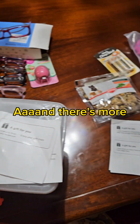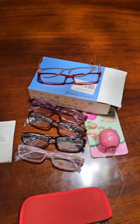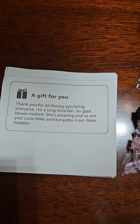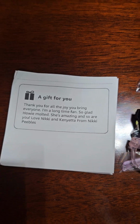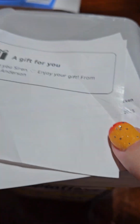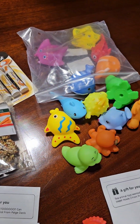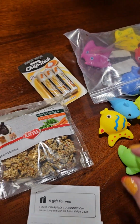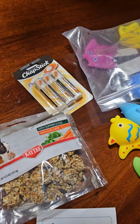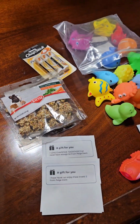All right, and three more packages came by the time I was finished even editing the other video. So I got the gift of sight and chapstick to feed my chapstick addiction from Nikki and Kenyetta. Thank you, guys. And then the kitties got more Temptations, and that's from Kelly Anderson. Thank you. And then we got some gifts from Paige Davis. She got all these cute little squeaky toys, and there's even a crabby one. And she got me chapstick too, and some more treats for Bun Bun and Rabatha. Thank you. You guys are awesome.